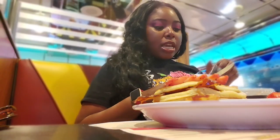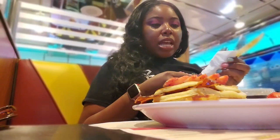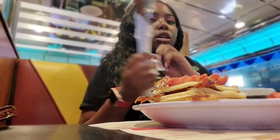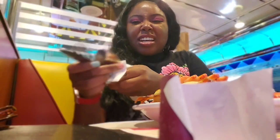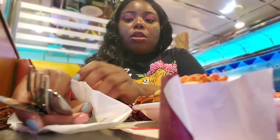So I have my meal with me. I think the first thing I'm gonna try, I'm just gonna start from the sides and work my way in. So I'm going to start with my eggs. I mean, sunny side up eggs, it's really kind of hard to mess them up. So I'm gonna start with that first because it's lighter.